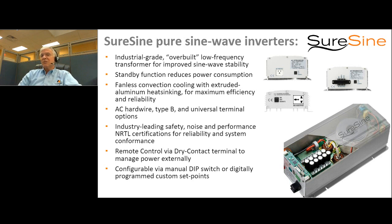These things can also be controlled remotely, turned on and off through an input on this remote dry contact. So it's convenient if you're setting this up where you want a remote switch just to turn on and off the output. It's got that capability. And then there are a lot of manual dip switches as well that you can, for example, use to set the low voltage disconnect to one of several preset, pre-configured levels, or maybe the low voltage reconnect, and various alarms can be controlled via these dip switches.